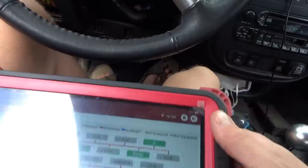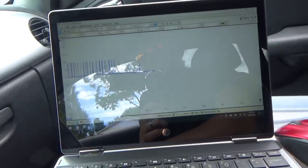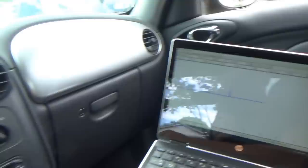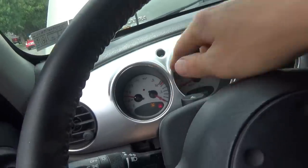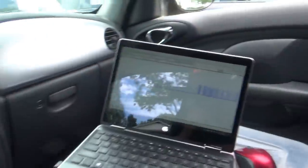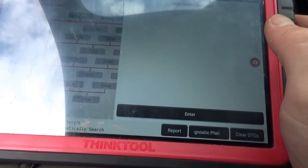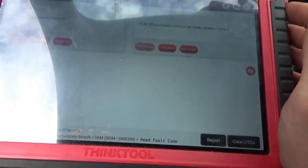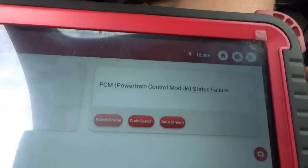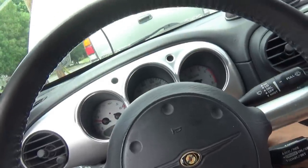Okay, now let's just shut the key off, let it go to sleep. Key back on, red light's on, red light's off, and red light is on constantly. Okay, so let's jump back into our scan tool, scan this thing for codes. There it is, PCM status failure, serial link, external failure. Obviously, it won't start.